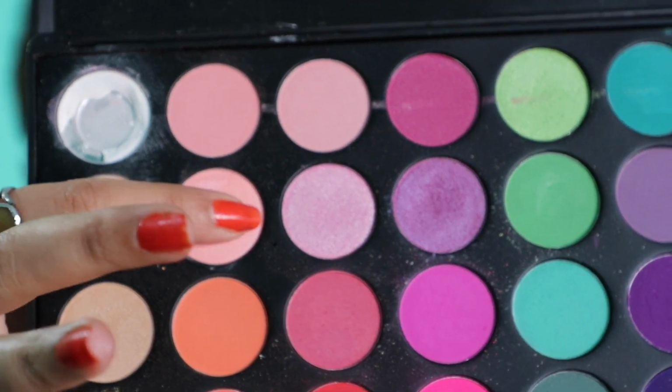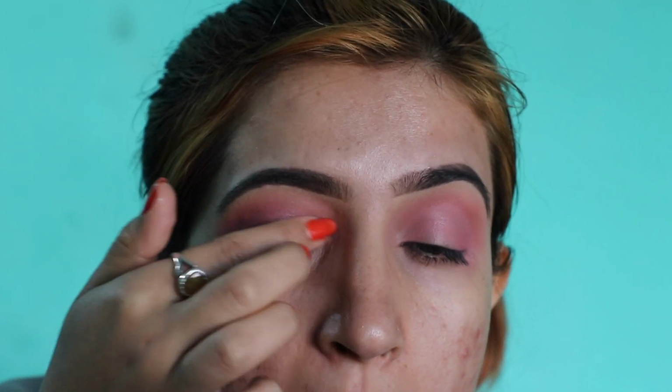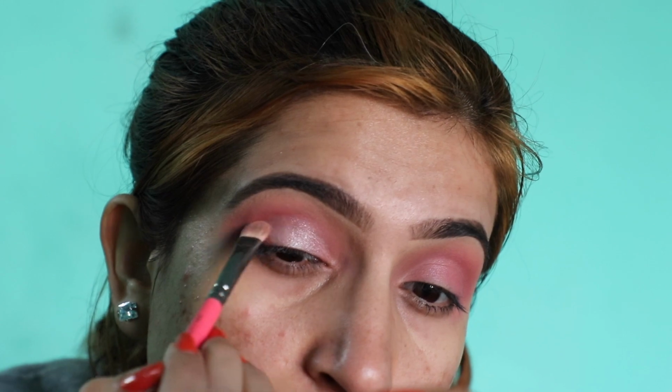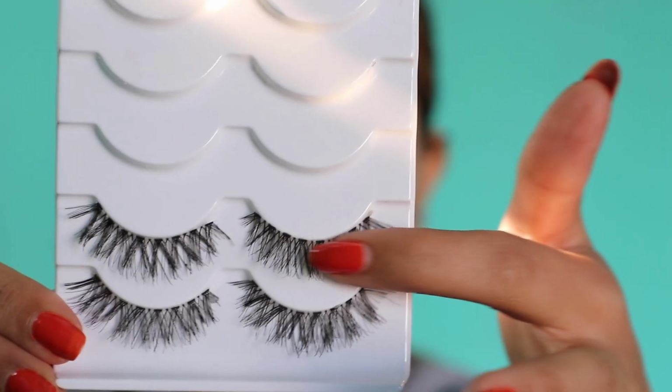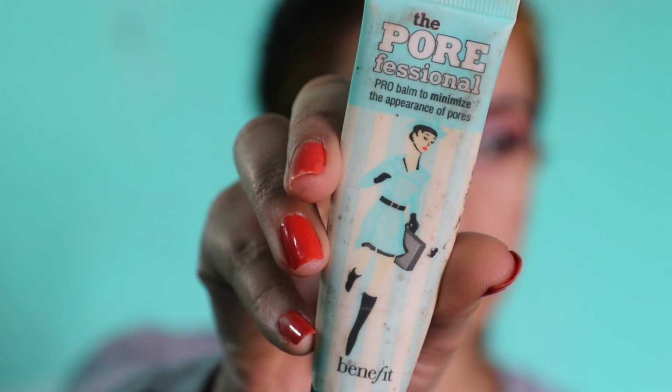Taking this shimmery color with the help of my finger and applying and blending just like this. Then I'm going to define with brush. For the lashes, I'm going to use these Foxy lashes. Now taking this the POREfessional primer from Benefit.